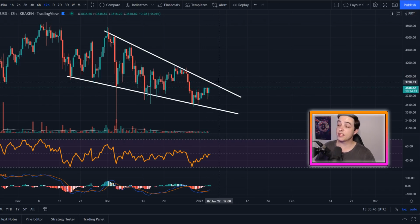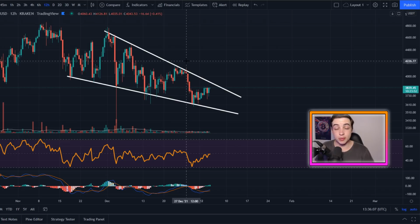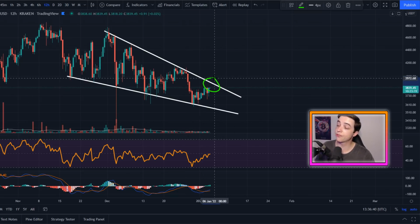And anything above this descending line of resistance, I'll be looking towards this previous high, because of course, if Ethereum is to begin any sort of recovery or short-term uptrend, we need to break above this previous high, which is coming in at just above 4.1k. So those are the main levels of resistance that I am paying attention to for Ethereum right now.